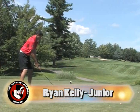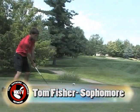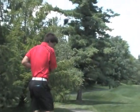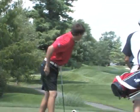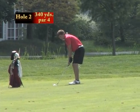Today we'll be following the group of junior Ryan Kelly and sophomore Tom Fisher. Each team will be playing from the white tees, and teams will be playing from the front 9 only. Holes 1 through 9 have a par of 35.